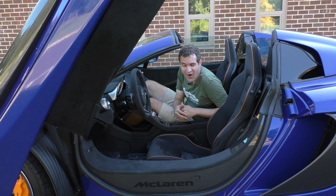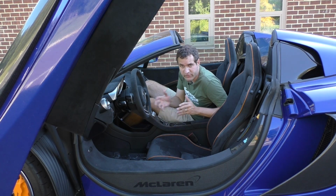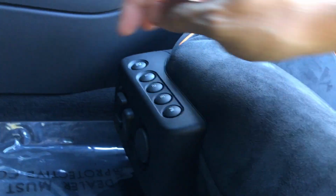Another interesting quirk in this car is the seat controls. Now, McLaren didn't have room to put them on the side of the seat like in most other cars, and they decided not to put them on the door for whatever reason. So instead, they're in front of you. You can't see them, and they don't mimic the shape of a seat. Instead, you move it up and down to move the seat forward.